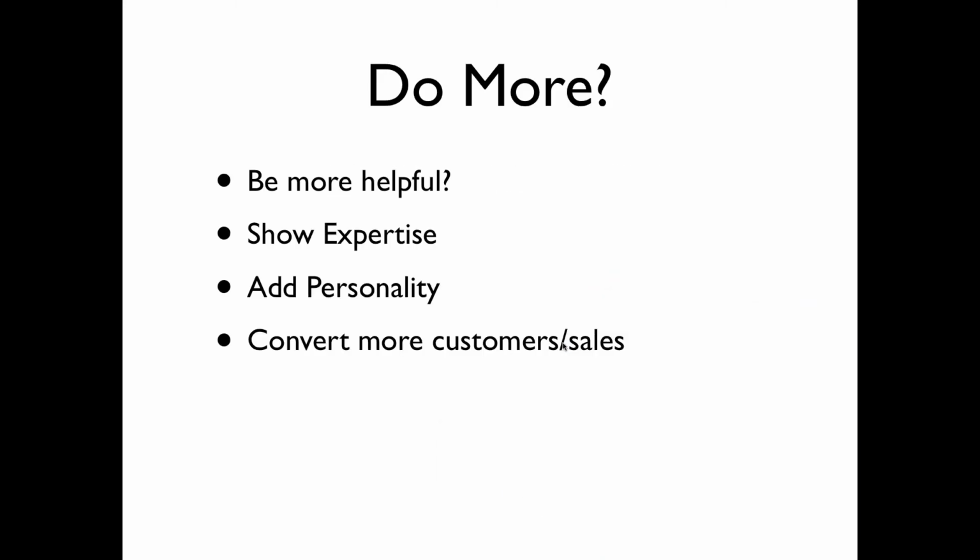So we're going to look at what you can do to go that extra mile. You can be more helpful, you can show off your expertise and allow people to see how you work and what sort of things you know about, and give them confidence in you before they start wanting to even pick up the phone and talk to you.